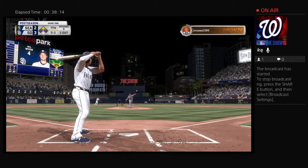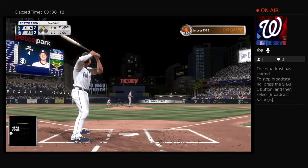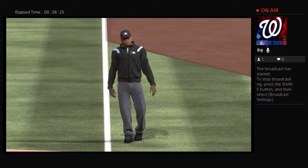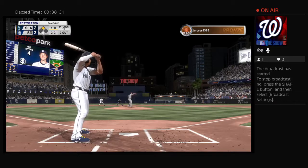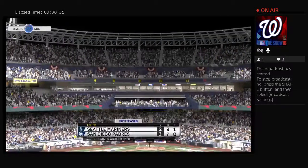Looking to keep this a 1-run game. The pitch. Oh, and he dusted him off the plate that time. Some mind games being played now. It's 1-2. Tried to hold up there. Appeal down to first, and no swing. It's ball 2. A 2-2 count. Here's the pitch. And this one runs in on him as he can't get his arms.